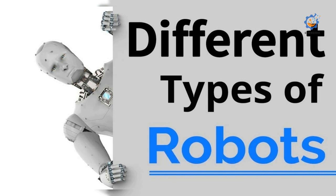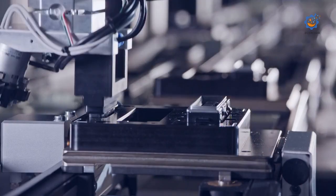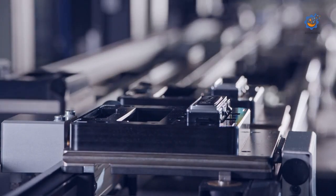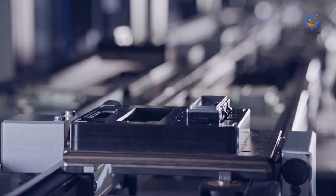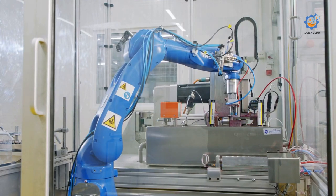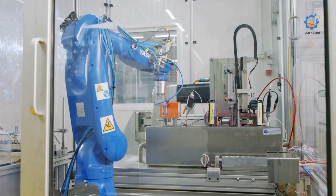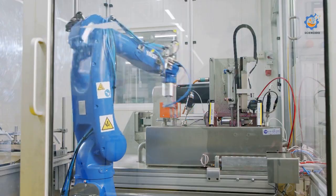What are the different types of pick-and-place robots? There are many different types of pick-and-place robots, such as Cartesian robots. Cartesian robots move items in multiple planes, using x, y, and z coordinates, known as Cartesian coordinates. Fast pick robots. Fast pick robots pick items at a very high speed, which is why they are used in high-volume applications. These robots are capable of moving about 300 items per hour.